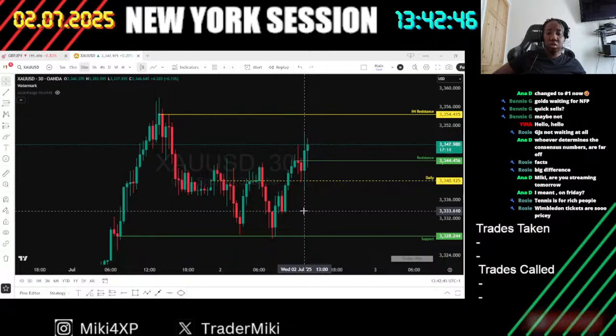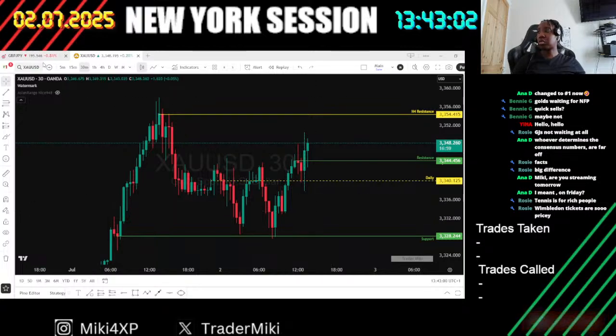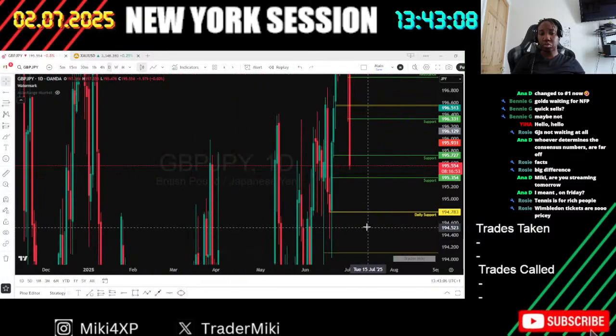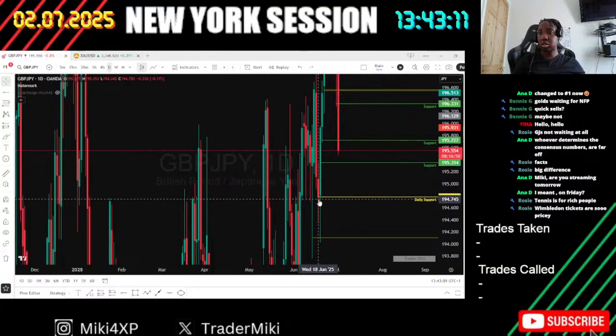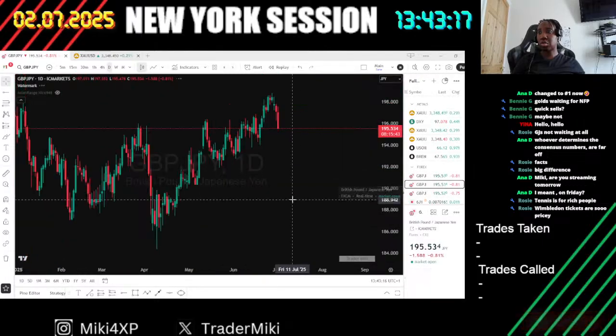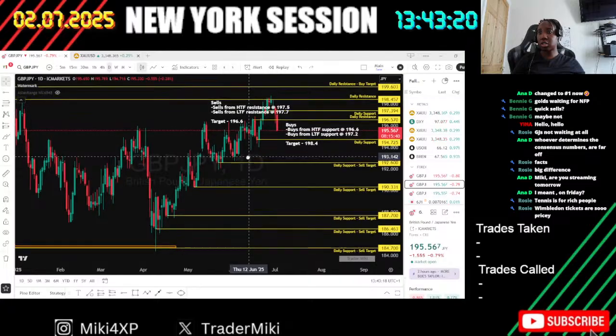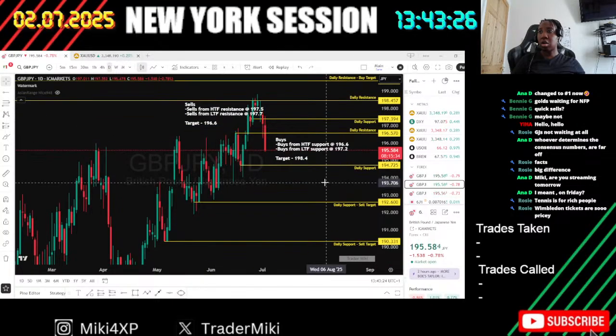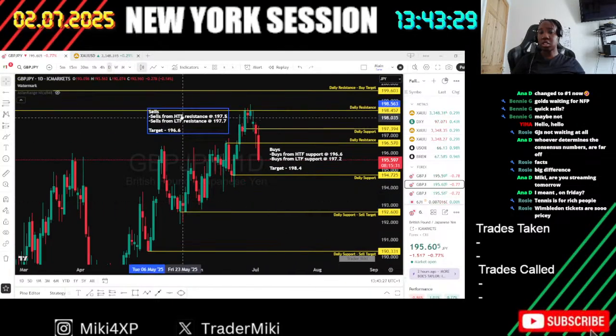So I believe I had 196.8 on my daily analysis for GJ. 196.6, I had as a daily sell target. Just had a little bit lower. If I could show you. Look, 196.6. I might have meant to put 196.8. But this is gone.